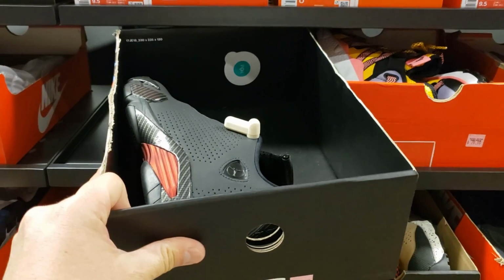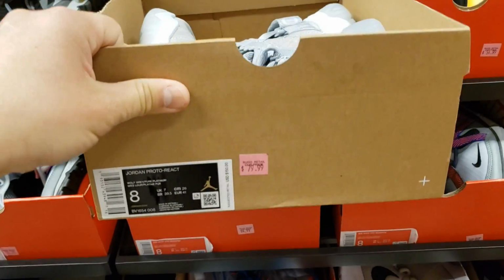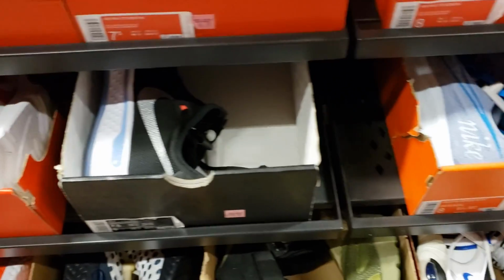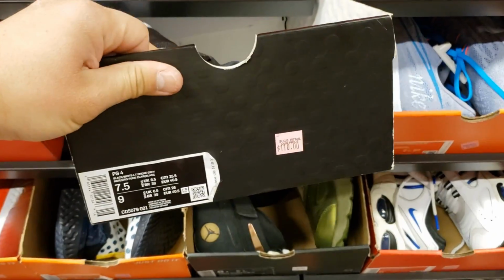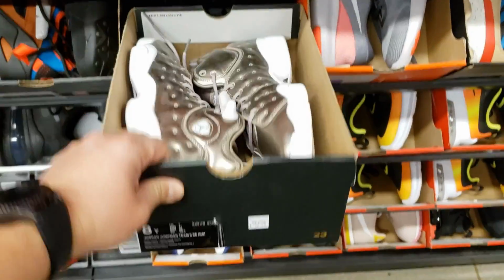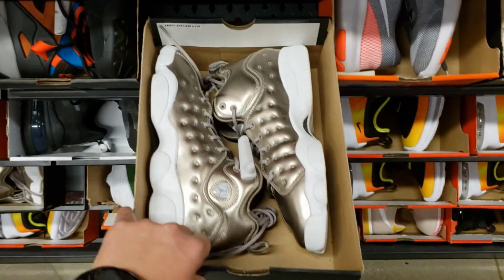Size 8, we got the Ferraris. Go for 200, get 20 off. We're in the size 8s. The Proto Reacts go for 80 bucks, 20% off on top of that. PG's going for $1.10, size 7.5. I think this is a kid's colorway. Yeah, 8 wide. This going for 60 bucks. The Jumpman Team 2s.